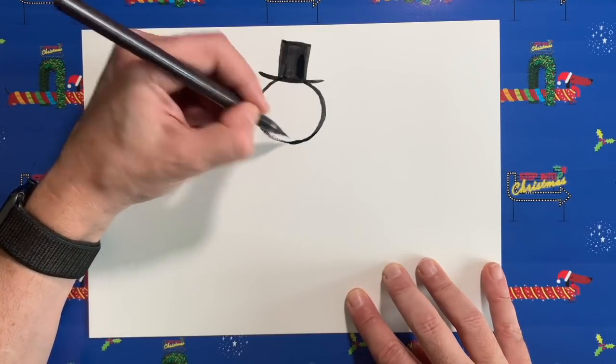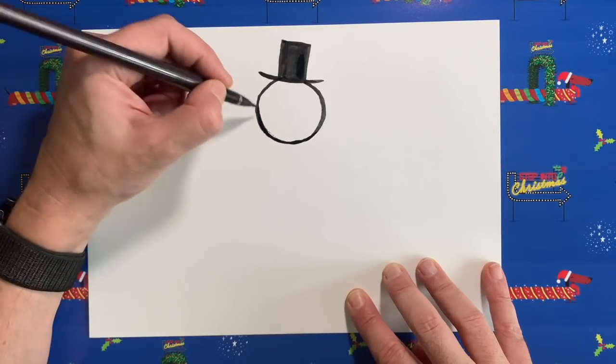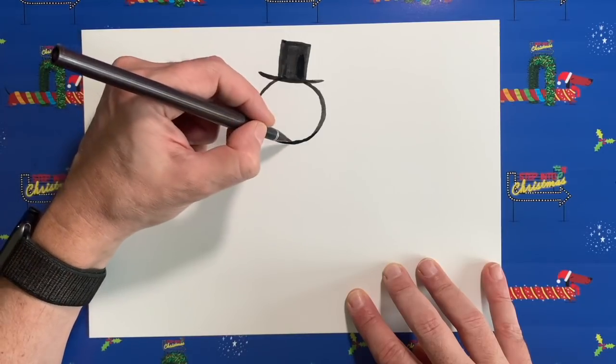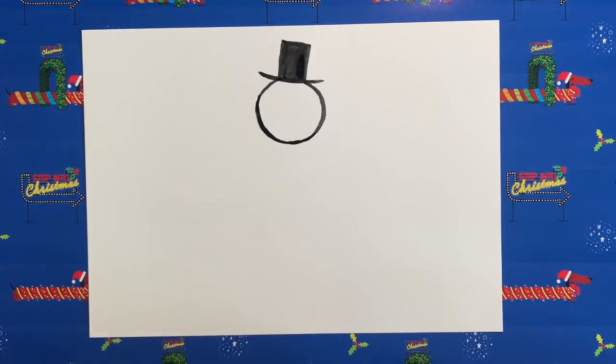The important thing is not to screw your drawing up and start again if you're not 100% happy with it. Just try and correct it like I am here. See, I'm just trying to correct it to make it closer to what I want. We don't need to start again, do we? So there we go, a lovely snowman head.